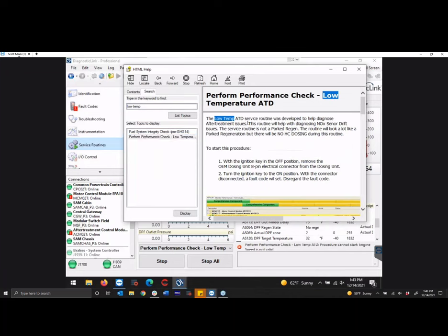So we'll double click that, and then it shows us that the low temperature after treatment service routine was developed to help diagnose after treatment issues. This routine will help with diagnosing NOx sensor drift issues. So this is a really nice test. If you're not sure if your NOx sensors are good, one of the easiest ways to tell, and we learned this in the after treatment class that we have at Diesel Laptops.